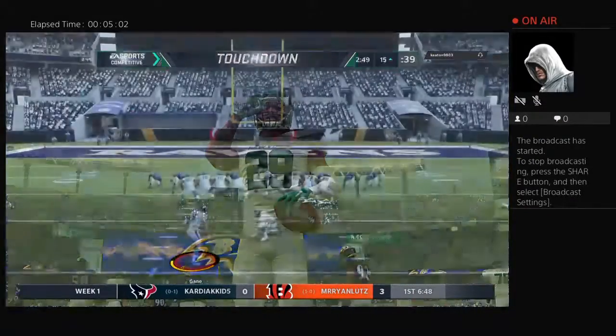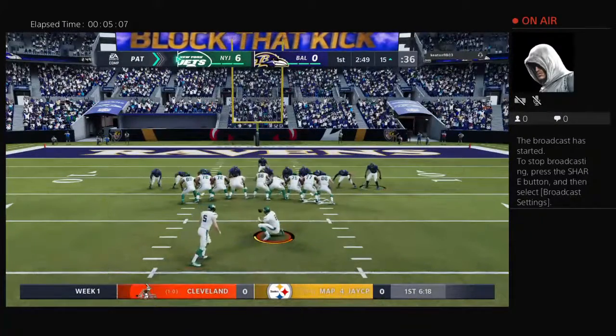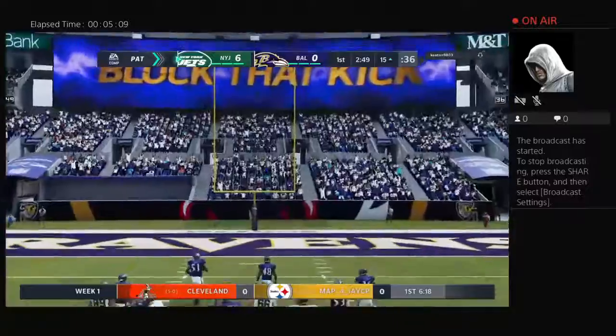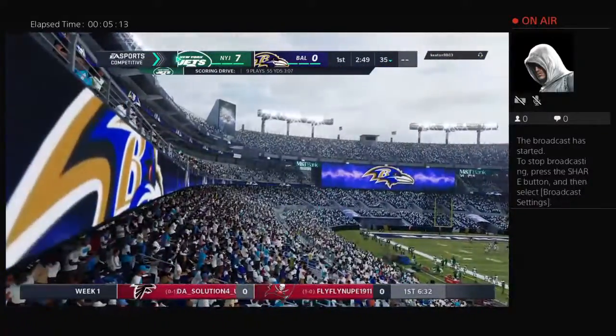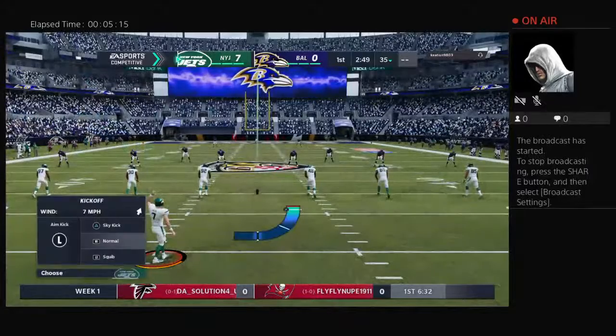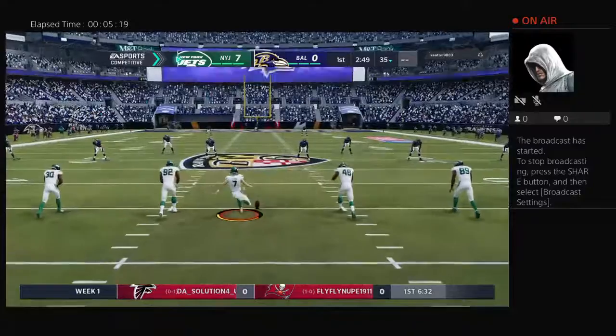A great play there. Taking it in. And the Jets have taken a first-quarter lead. He's got it, and the Jets lead 7-0. Makes the score Jets 7, Ravens nothing. The kickoff team on the field now as they will send this one away.